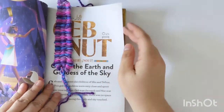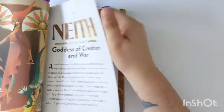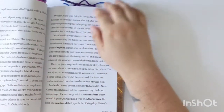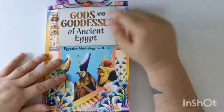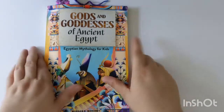The illustrations in this book are so pretty. The quality of this book is so good. The chapters on the different gods and goddesses are just long enough to be perfect for an elementary-aged kid. My kids love this book. I love this book. This is another one that I wanted enough to buy new.